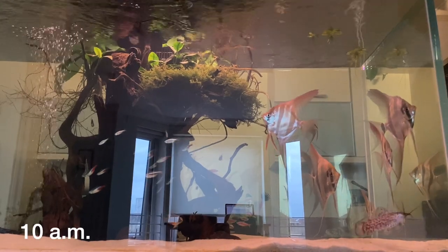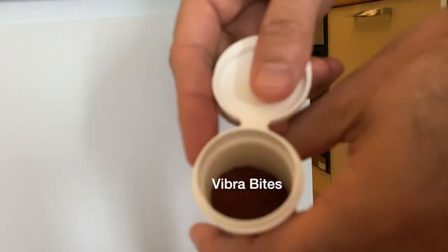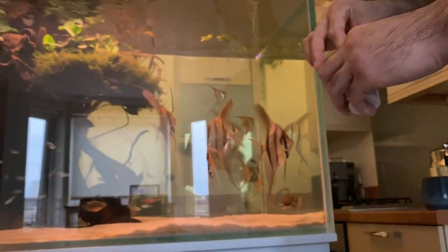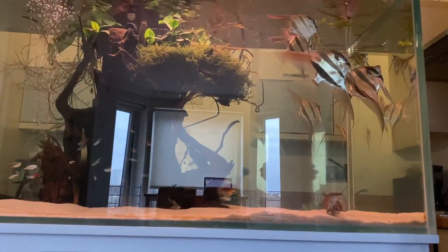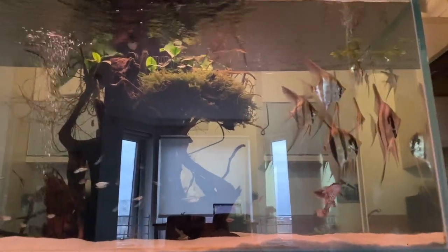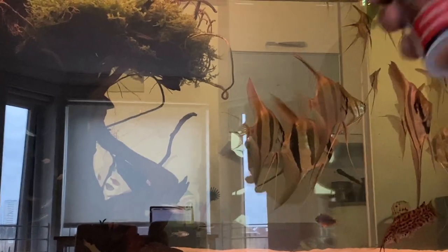In the morning I feed them usually a mixture of vibrobites. That's some vibrobites. I just keep them separately so I don't have to open the big bag all the time. And some Tetra Pro crisps.